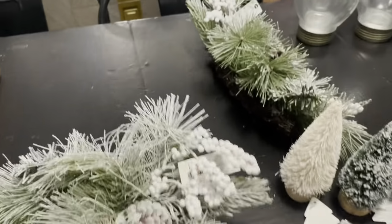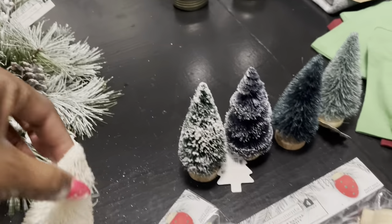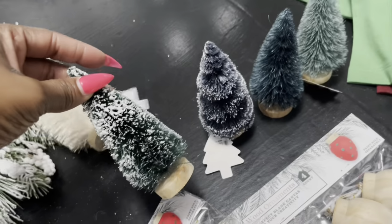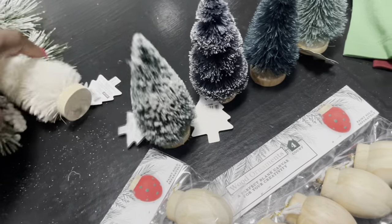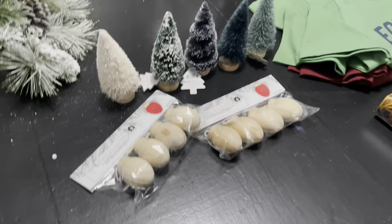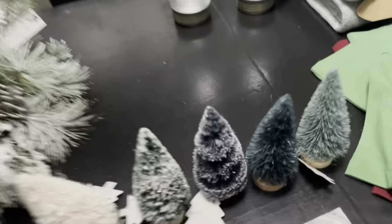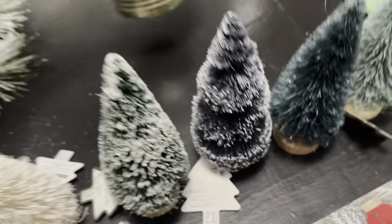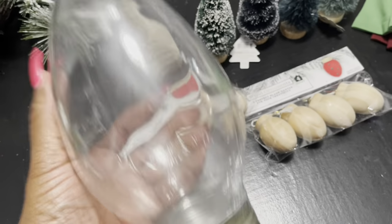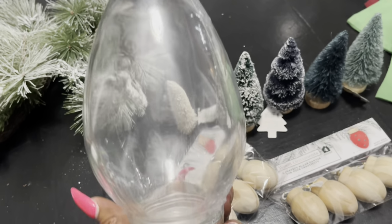Anyway, so I got two of those table swags from Target. I did get 5 of the little bottle brush trees. They're only $1. But I love, love, love these. Again, great for little decor if you're doing a tiered tray, if you're doing something on your shelf. But what I want to do is put a bottle brush tree in here with some lights and maybe some snow or something like that.